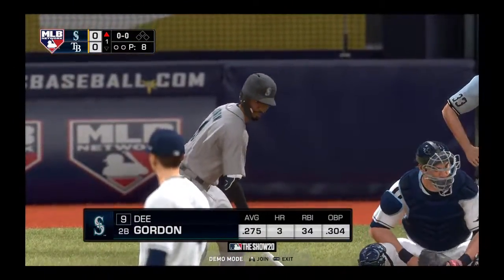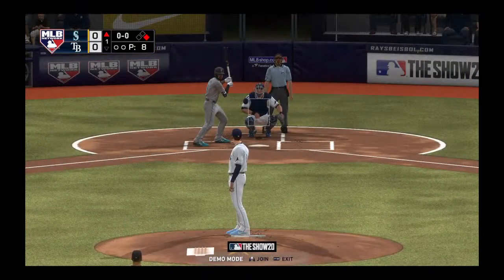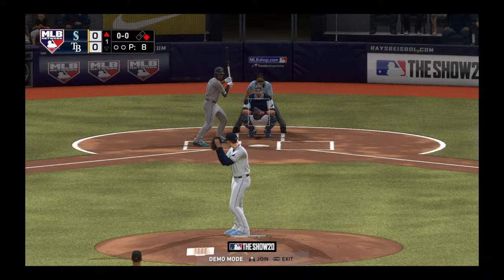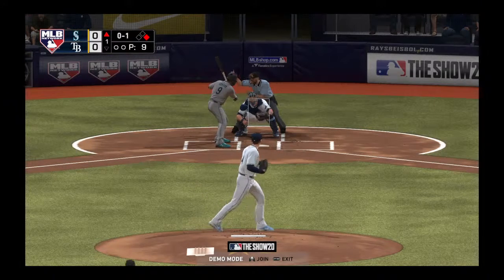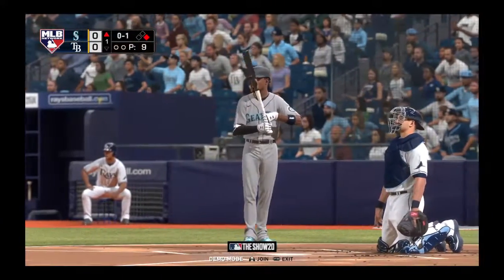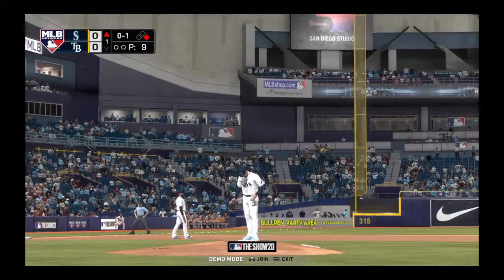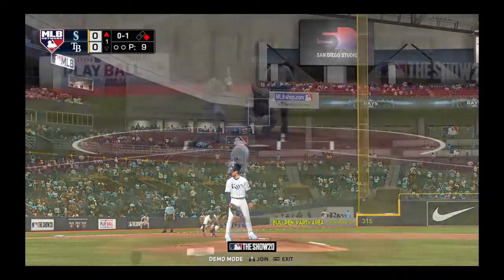And here's the speedster D. Gordon. Previous history with Blake Snell. He's 1 for 3. Here comes the first pitch. And he takes a cold strike, 0-1. You rarely see a pitcher of this quality throw one right down the middle, and man, as a hitter, probably a good chance you're not going to see that pitch again.